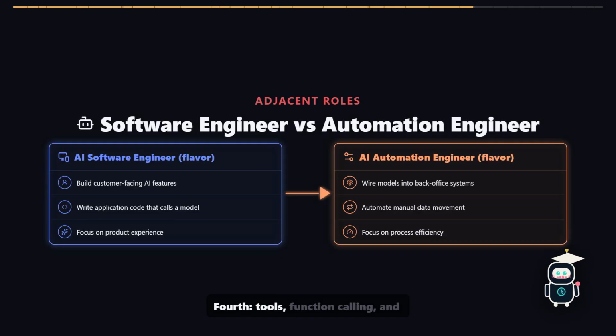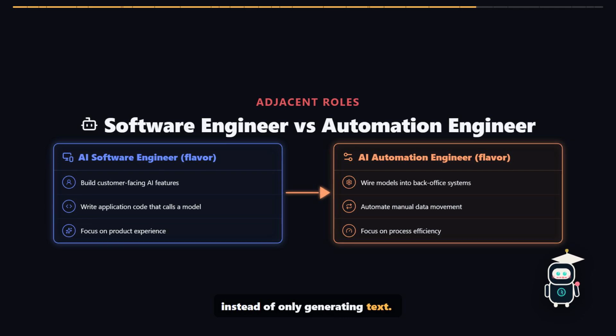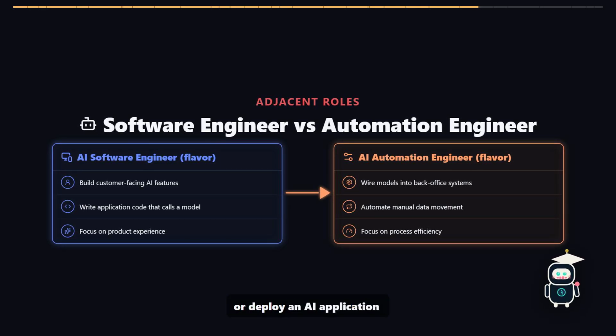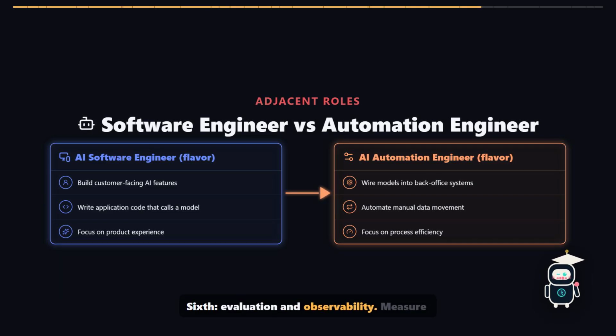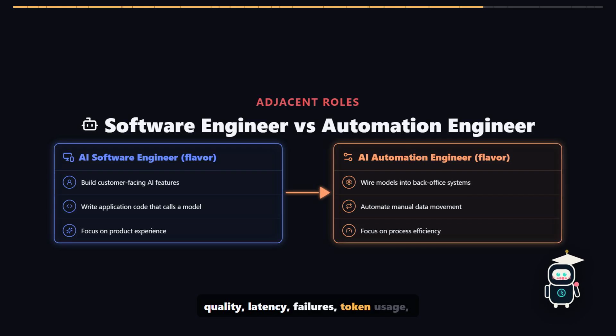Fourth, tools, function calling, and agents. Learn how models interact with APIs and external systems instead of only generating text. Fifth, deployment and cloud. Containerize or deploy an AI application and learn the basics of authentication, secrets, scaling, and networking. Sixth, evaluation and observability. Measure quality, latency, failures, token usage, cost, and user outcomes.